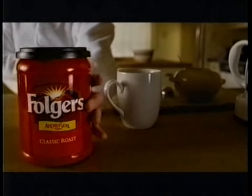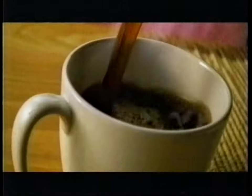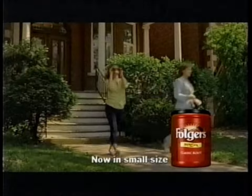The new small size Folgers Aroma Seal Canister. Wake up to fresh coffee aroma every morning. So even the sleepiest can, well, wake up. The Folgers Aroma Seal, now in small size.